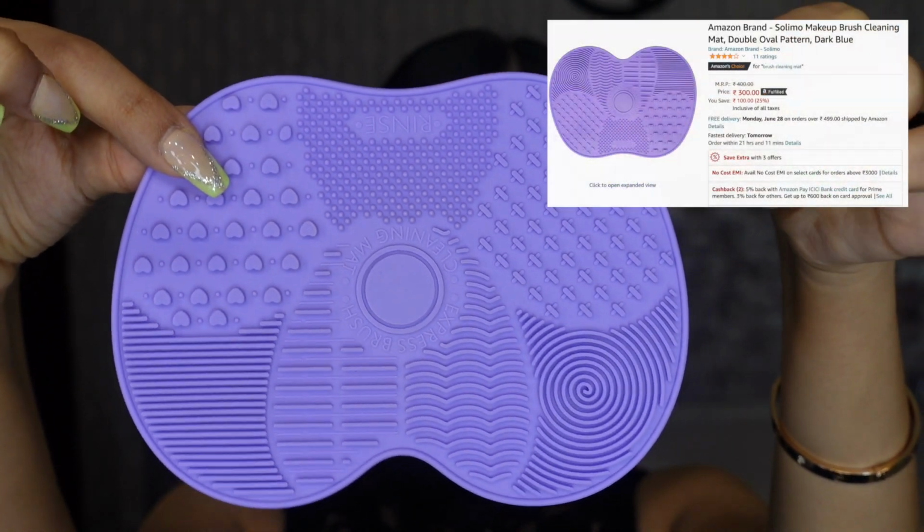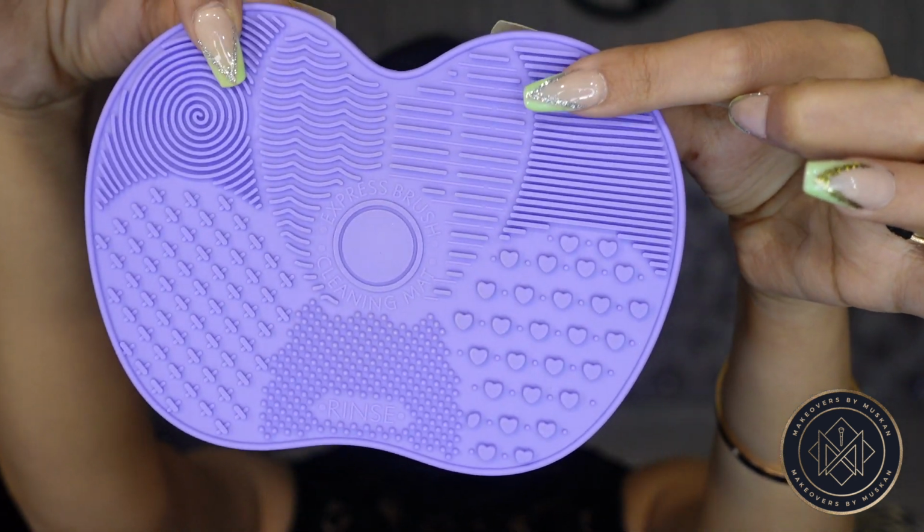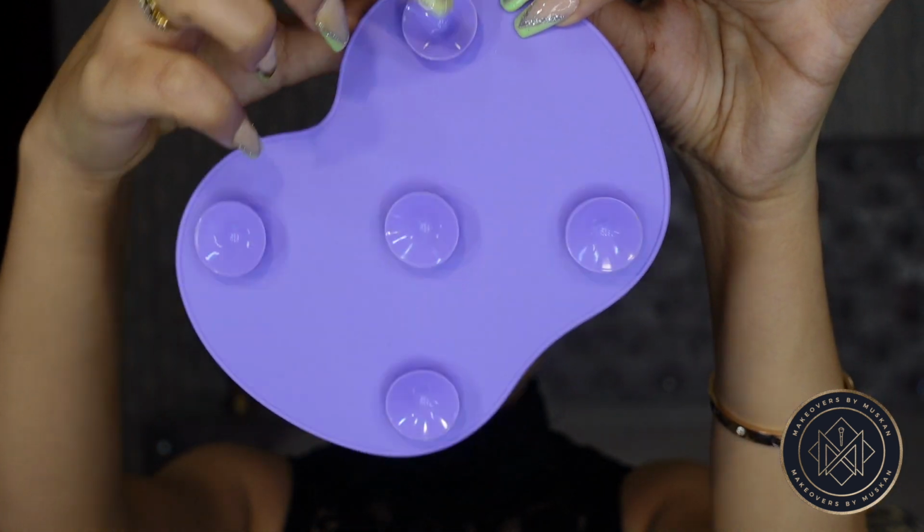So this one, you guys, you can call it a makeup cleaner or a cleansing pad. It is a brush cleaning mat. Yeah, that's the right name. So yeah, this is how it looks like. And at the back it has these stick-ons, like you can see.